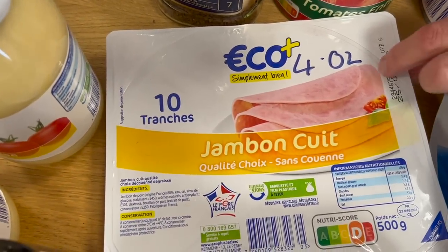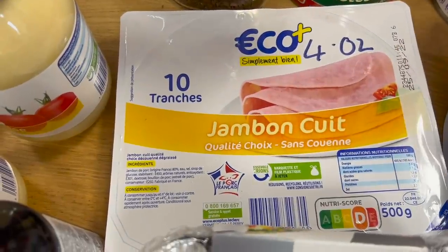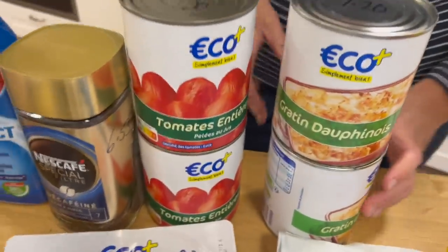Ham is 10 slices for €4.02. Ham is eye-wateringly expensive in France. I don't know, what do they make it out of? The president's pet pig. Goodness me, it's that expensive.